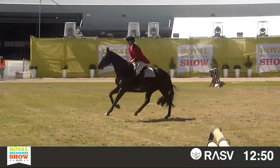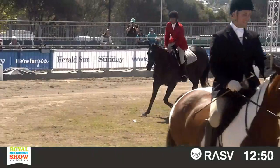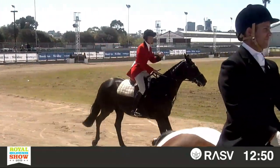Nice jump at 1 and 2 through the centre. As we'd probably expect, Case, good round. Nice safe round here from Gravitas and Charlie Morgan-Jones from the Oaklands Hunt Club.